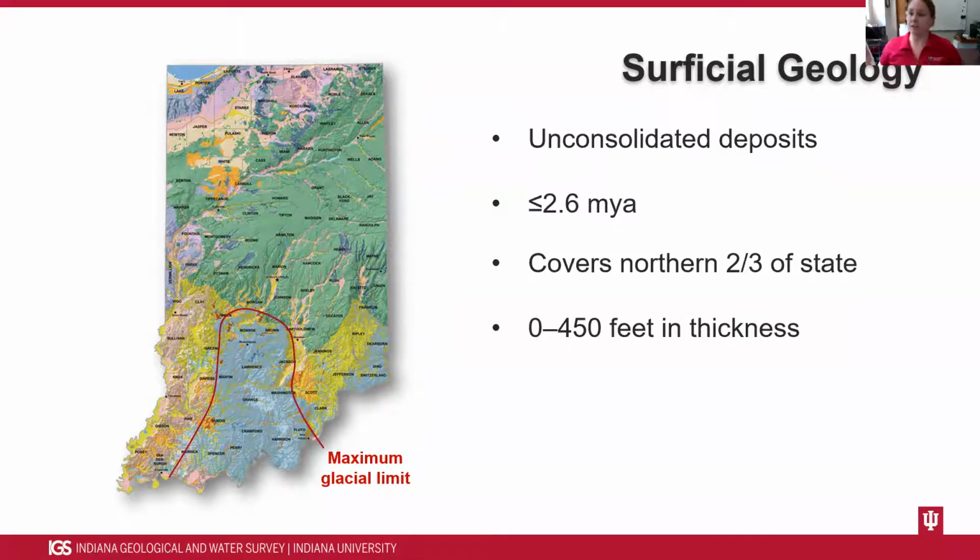And it covers roughly 2/3 of the state. So when I mentioned that we have to rely on remote sensing and geologic drilling for much of the state, that's because most of our state's bedrock is covered with this thick layer of unconsolidated sediment. It gets anywhere from 0 feet in thickness down here where this red line is, all the way up to about 450 feet thick up in the northeastern part of the state.